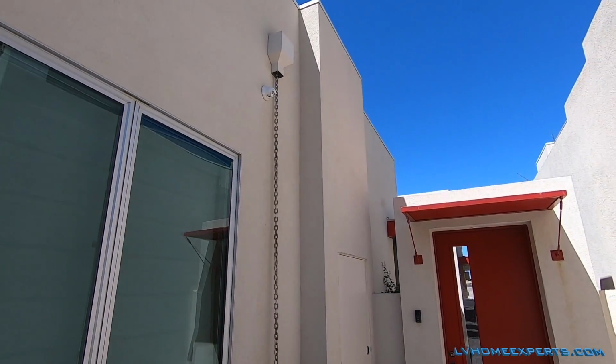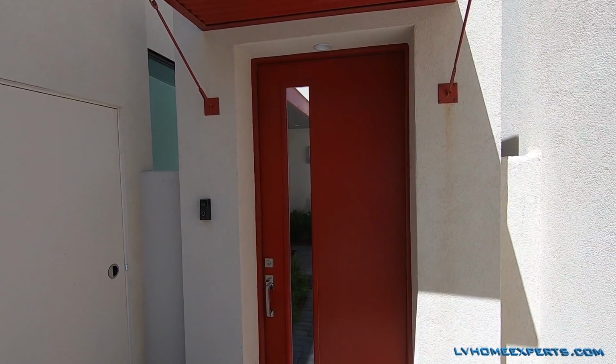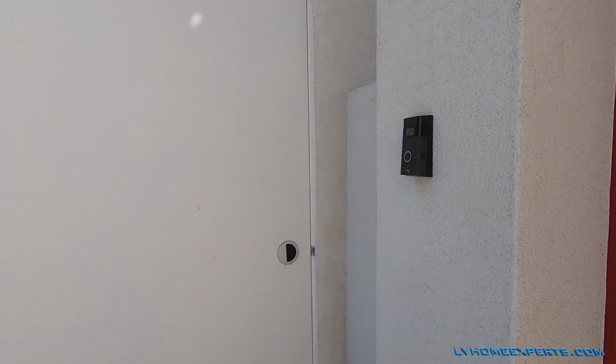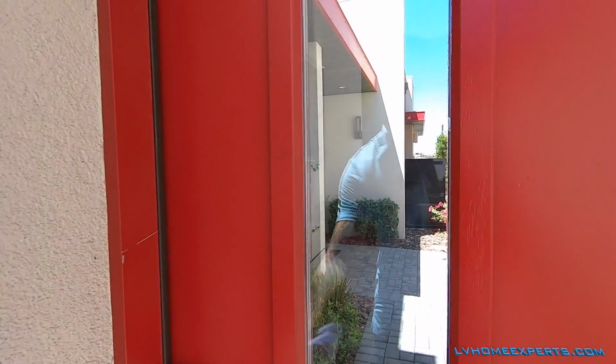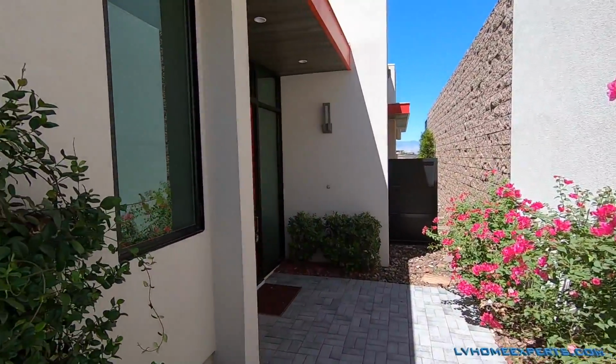The asking price on this home is $1,875,000. It was built in 2018. It is a single-story with an attached two-car garage. It is 3,028 square feet and features 3 bedrooms and a total of 4 toilets.